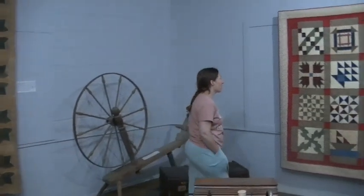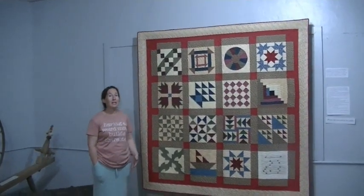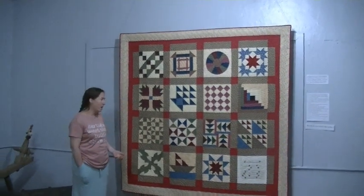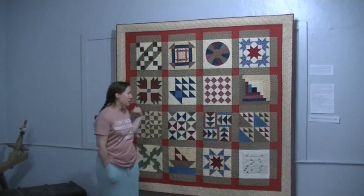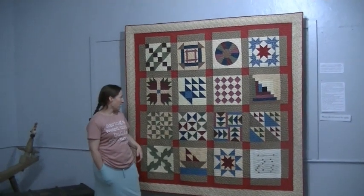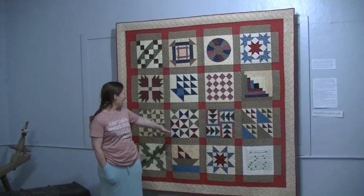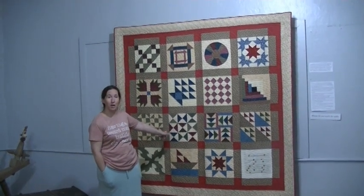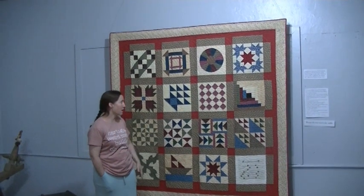A few of the things that they used for that were specifically like the bear paw block. The bear paw block would mean get to the mountains, follow the trail of the bear. The log cabin block would be like a safe house. Things that would speak to them and let them know where they were headed and what they're doing. This is the bow tie block here that we recognize today. And this would be kind of like dress the part, or make sure that you are not recognized as a slave in this area.